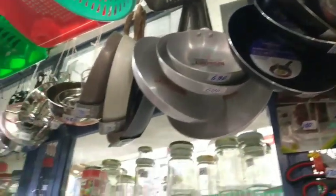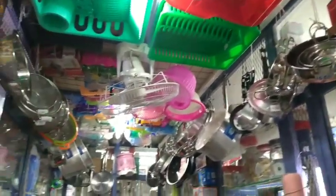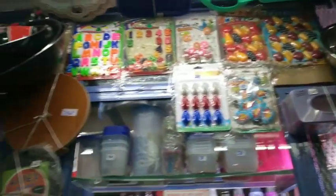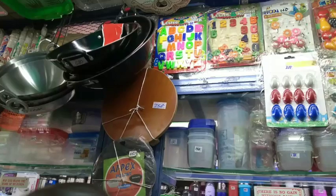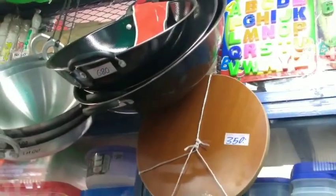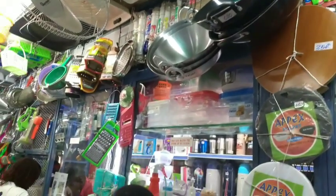The next shop we went to was this one in Kamukunji called Best 9, and let me tell you guys, out of all the shops we visited in Kamukunji, Best 9 had the most pocket friendly prices. Their stuff is affordable. They had kitchenware, they had plastic, they had glasses, yani they had everything, you name it. So you can check them out guys for anything you need: cookware, cutlery, plastic, glassware, and home appliances. So you can check out the shop. The name is Best 9.